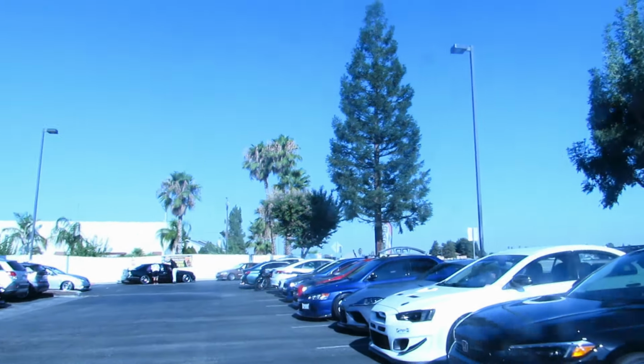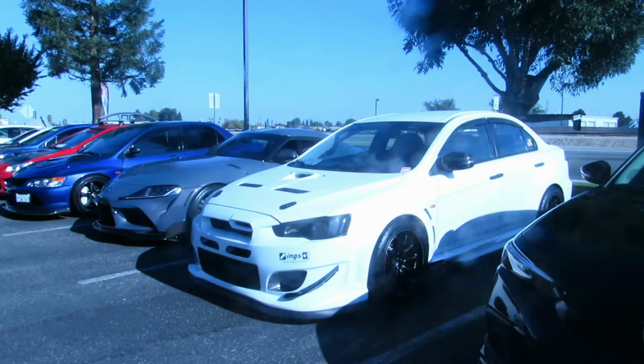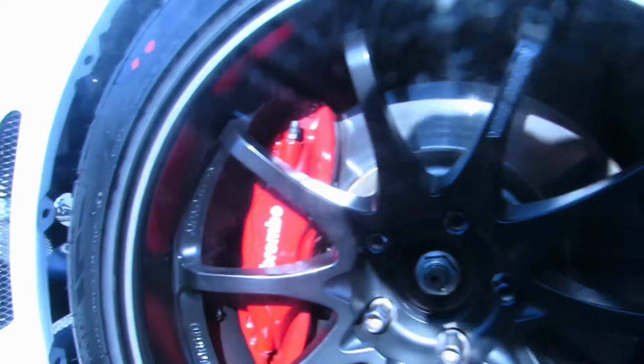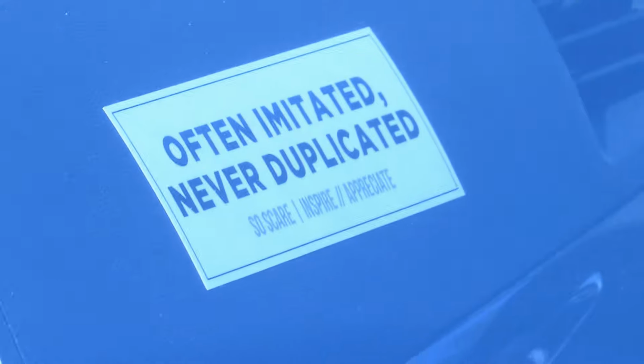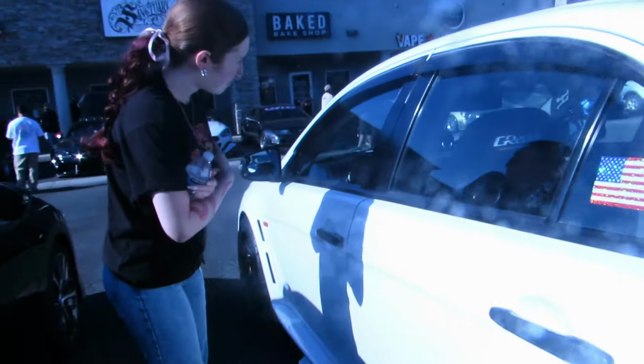This Honda's sick. Look, another Supra right there. Look at the Evo. This thing is crazy. This thing's sick. It's a carbon fiber. Brembos, Volk Racing Rays. Damn, this shit's beautiful. Look at the interior. G-Ready steering wheel and G-Ready Bride seats. If you could see, kind of seeing that really. This thing's badass.